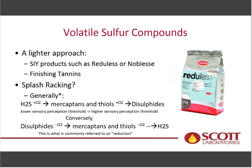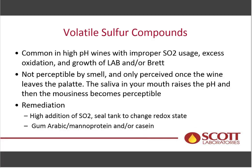People say that these chemicals, when you splash rack them, you violently stir them, they somehow develop wings and fly out of the wine. I don't think that is what is occurring. So I'm militant on recommending against splash racking. So that's my personal dogma.